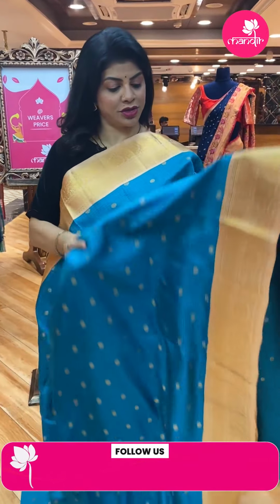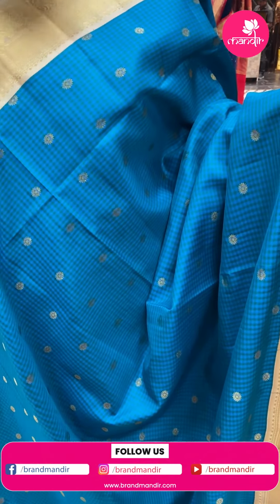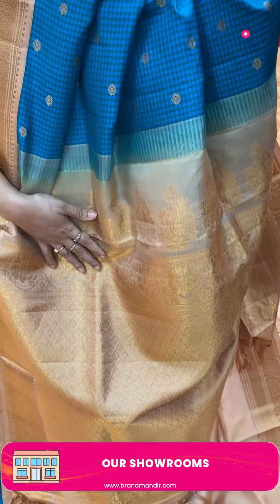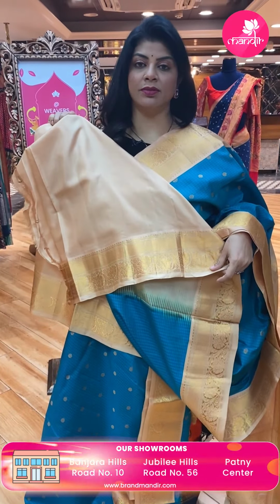Blue green and beige combination, blue green checks with the floral buttas. Border contrast with cross stripes and floral vines. Pallu contrast with a leaf brocade pallu. Blouse contrast plain with border.